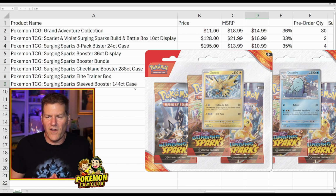That's right around that 35% return on investment, which I think, in order to move this stuff fast, that's about where I would like to be. And I'm going to get 4 boxes of those, so that's going to set me back $780.